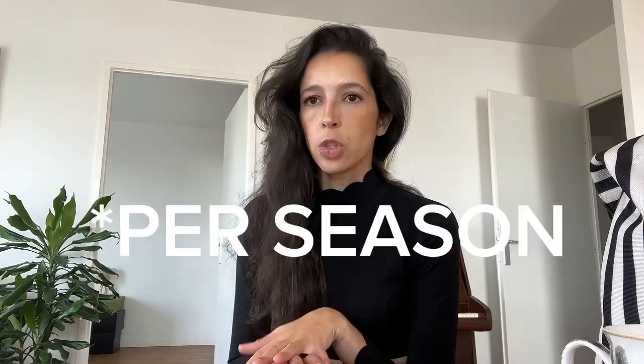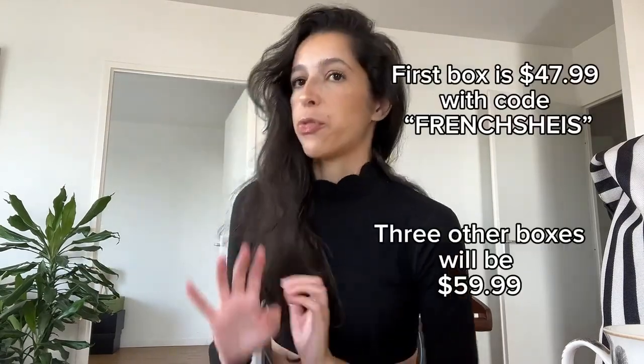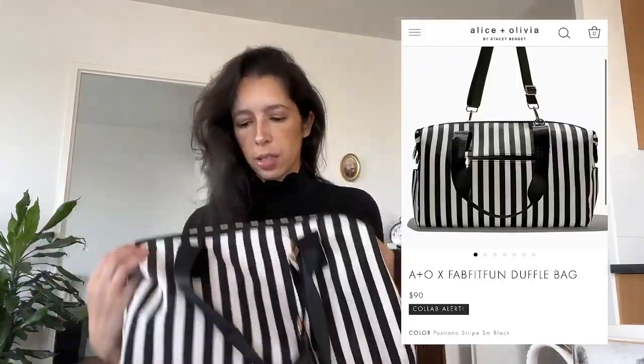You get products from brands like Fenty, Glow Recipe, Summer Fridays. Per month, you pay not even $50, and you have 4 boxes in the year. But each box contains up to $300, so I'll let you do the math. This bag from Alice and Olivia is actually $90 just by itself, and it's so practical. My friend brought this bag with all the other products in it.